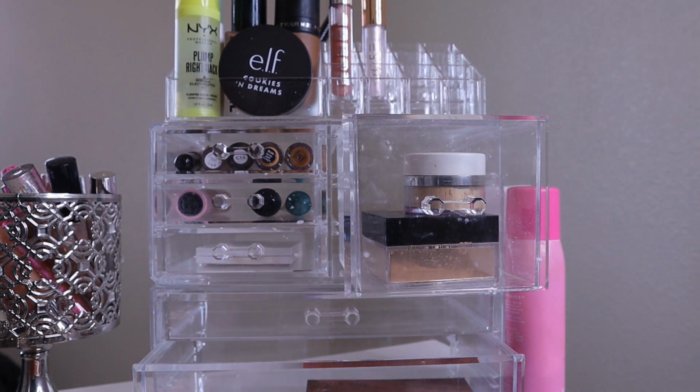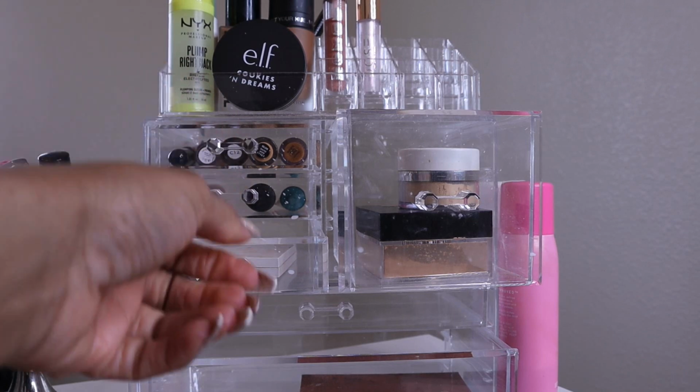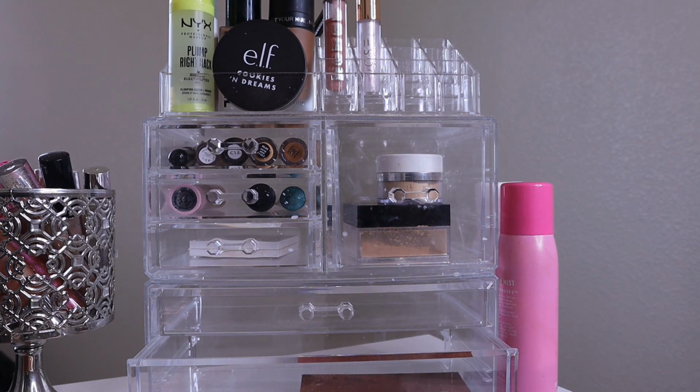And then for my actual face setting powder, like I told you guys, I'm going to be using the Colourpop No Filter Setting Powder in Dark because that's the one that really matches my skin tone right now. It's not too dark for me.